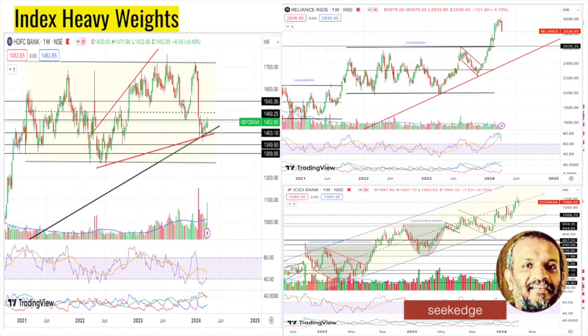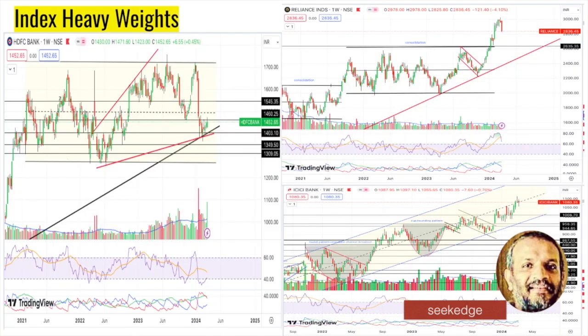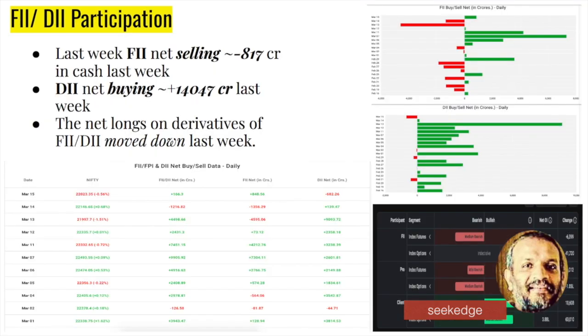So this is exactly what screwed up the market last week. Heavyweights are doing okay despite the sell-off, and across the sector there was a sell-off, and mid cap and small cap got hit. That's a summary of the different indices in the market. That's exactly what happened in the market.